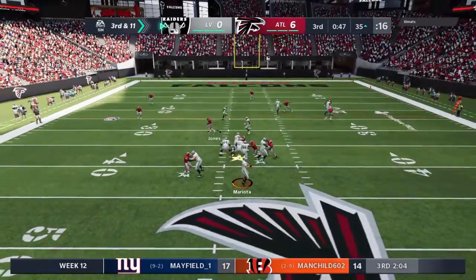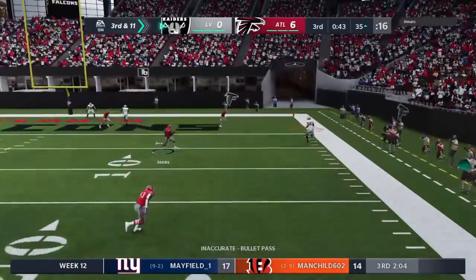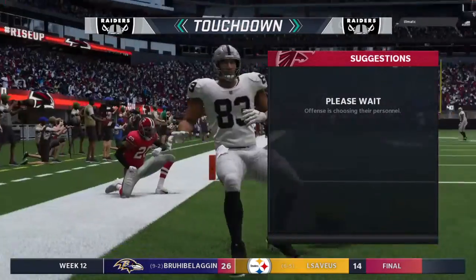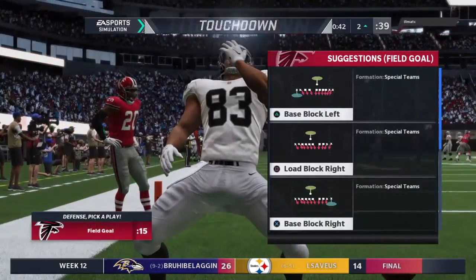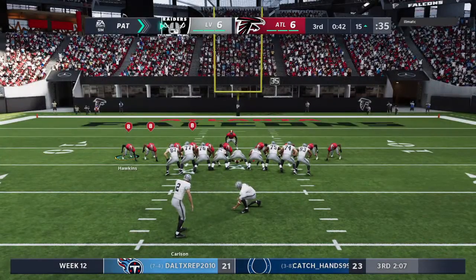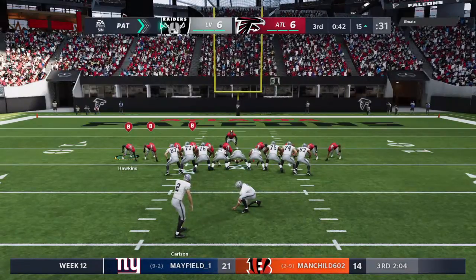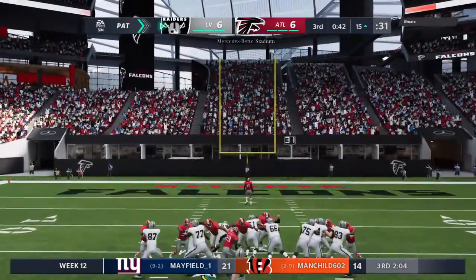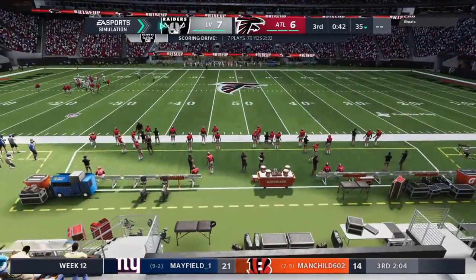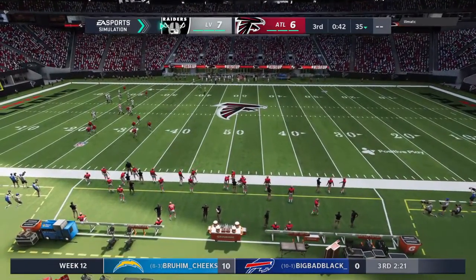On 3rd down, Mariota. Flushed out right. He'll look downfield for Waller. And he'll take it into the end zone for a Raider touchdown. Touchdown. Darren Waller, his 2nd touchdown on the season. And the Raiders have drawn even here, and they can take the lead with the extra point to come. He's got it, and they take the lead at 7-6. Good. Makes the score Raiders 7, Falcons 6.